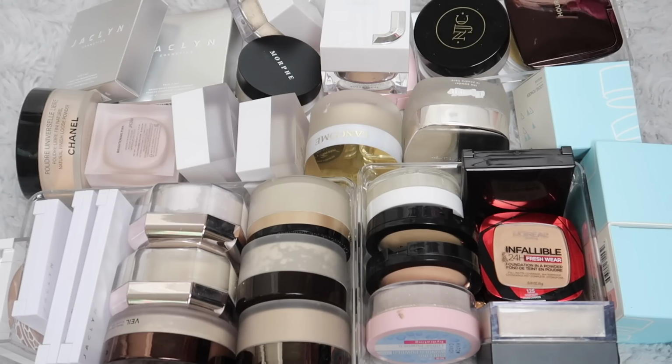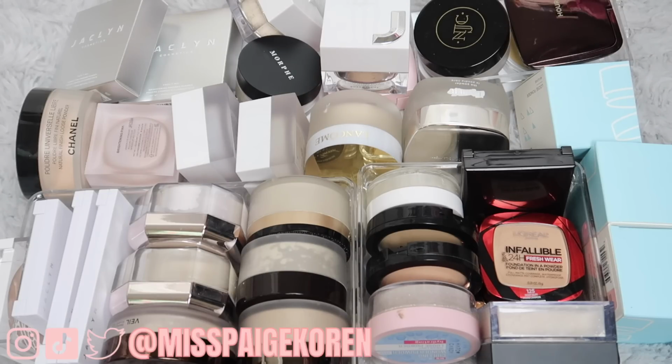Welcome back to another declutter. Today we are going through my powders. As you can see, I have a ridiculous amount of powder. I cannot believe that I have this many powders.